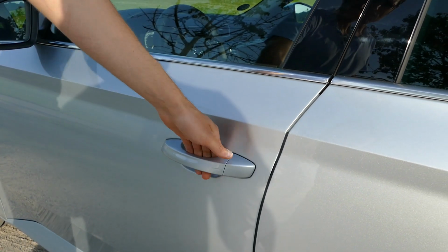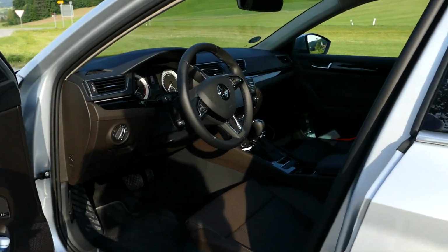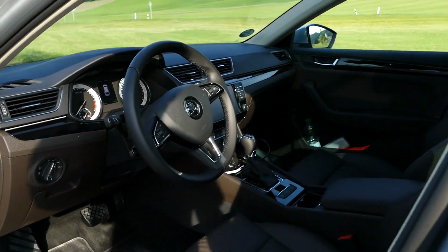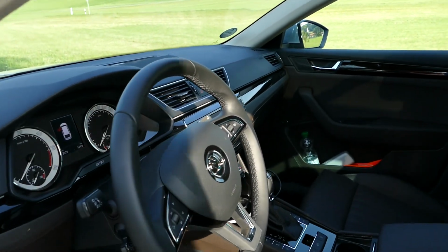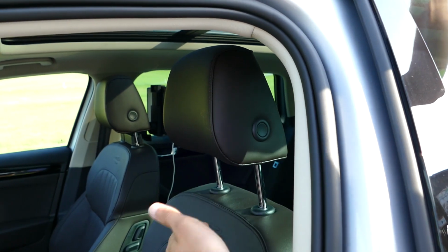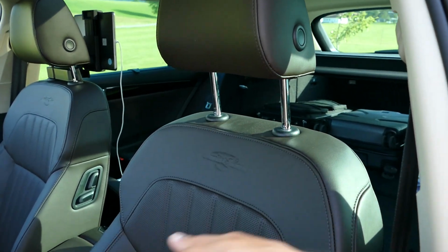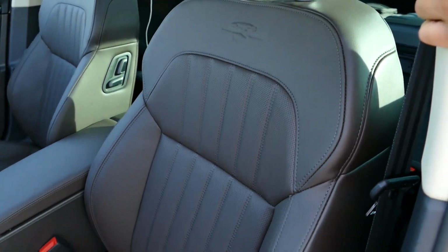Brilliant silver on the outside, and on the inside L&K top trim level as well. Full leather seats. I cannot recommend them because you stick to them in summer and in winter they are cold. Also the seats, I think they're a little bit too short for tall people, in the height and also in the seating area, but they look great.